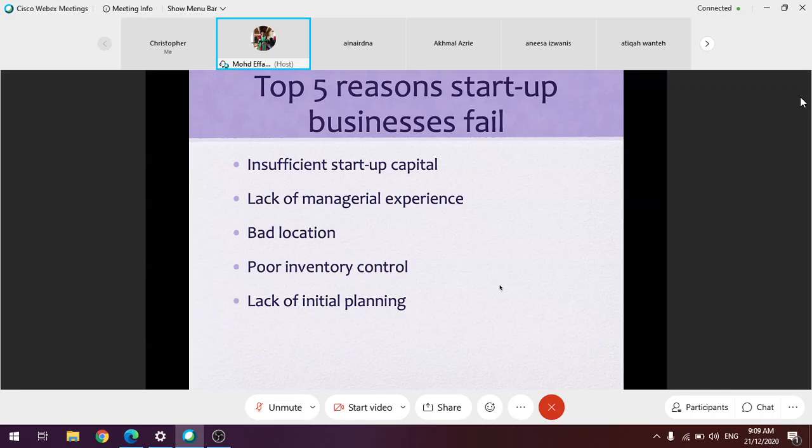Location, bad location. Some people think that it's not as important as it seems, but locality is very important. It depends on your business. There are a few types of business that you need to have around customers, or maybe a supplier, a few things. I'll give you a good example. There's one company. I don't know whether I mentioned about this or not.